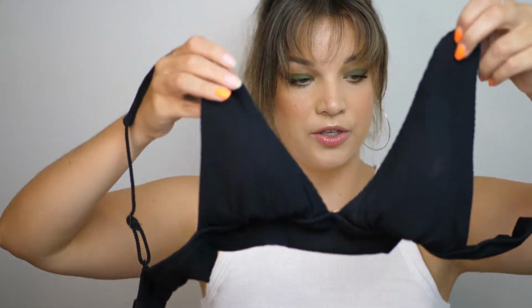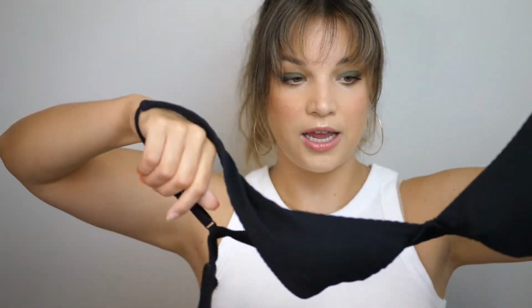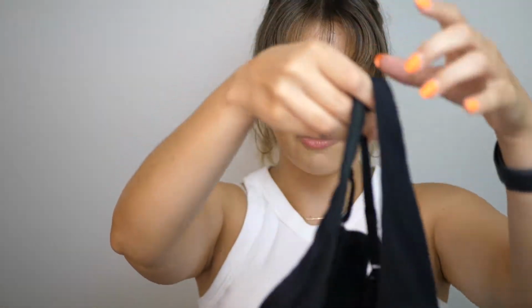But yeah, I've really been loving this too. Makes my boobs look really good. It's got the nice adjustable straps. And yeah, I've been loving that suit this summer.